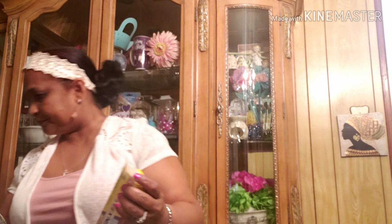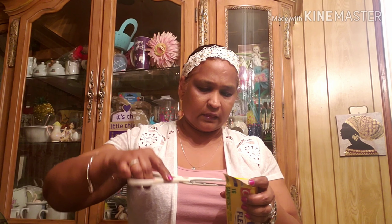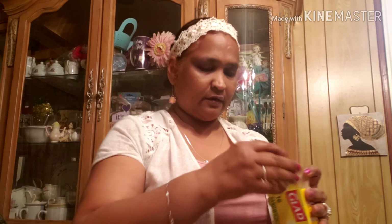And these are the ones like the garbage bag that Glade makes. The Flex and Seal, they stretch. They stretch to give you more room for the stuff. I think I had opened the other ones before too. Yeah, you see? These sandwich bags, they stretch.